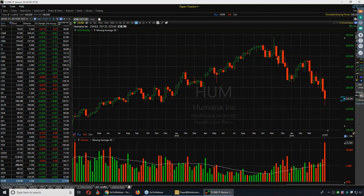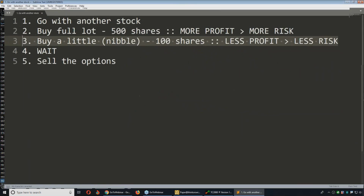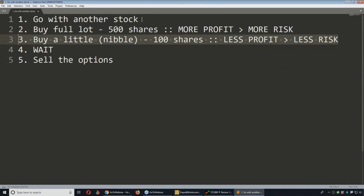So when you're looking at stocks trading at all-time highs, you can go with another approach that may give you a bit of a change up. You can buy your full lot, which allows you to have more profit earlier on, but you're adding risk if things go against you. If you nibble, it gives you a little flexibility, but you get a little less profit. So for me, at all-time highs, buying a little bit is a smarter approach.